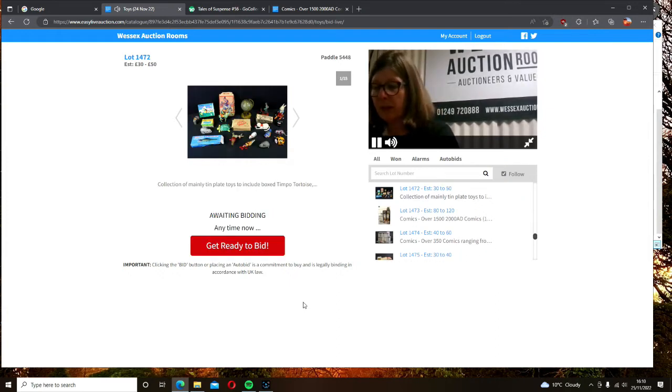1472 is the template toys again. Something straight in at £80. 80. I can go straight in here then. On commission at 48, I'm looking for 50. 65 we're up to. I've got 68 here, so I'm looking for 70. 70, I've got them looking for 75.